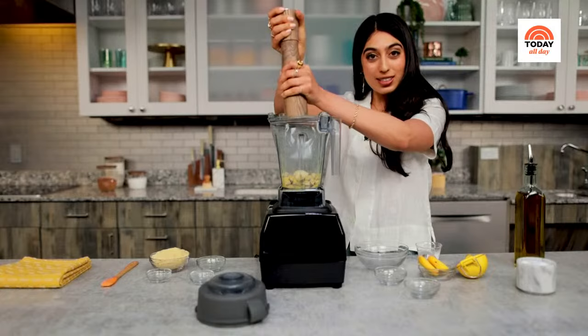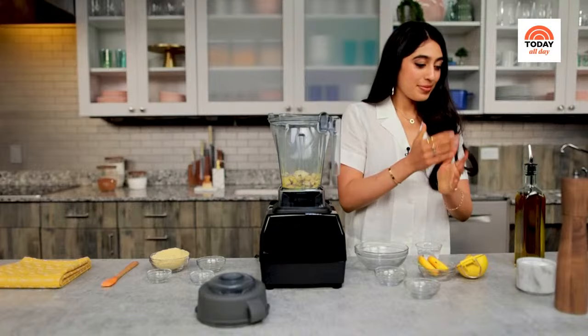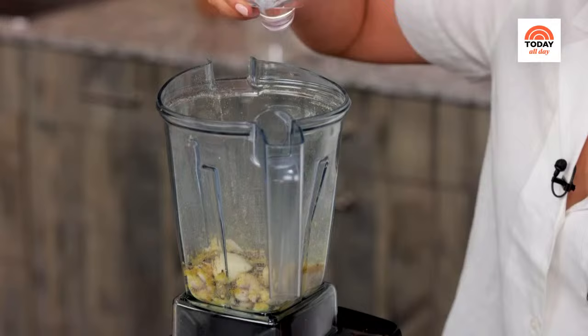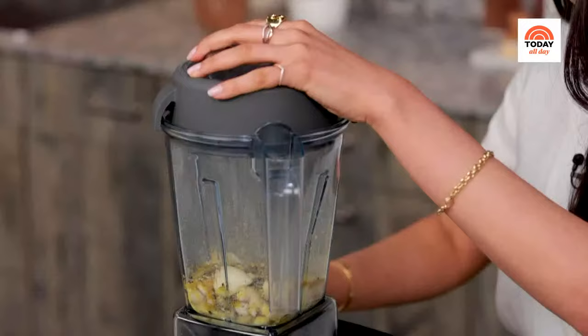Whenever I make this recipe, I skip my workout. This is it right here. A lot of pepper is necessary. Gonna finish it off with some extra virgin olive oil. And then to help the blender move, I'm just gonna add a little bit of water just to get the blender going. You may need to add more water later, but just check the texture of the sauce and then add more as you see fit. It's time to blend.